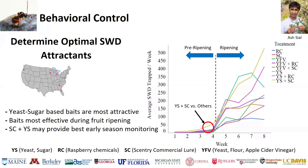Of all those, yeast sugar-based baits were the most effective ones, especially when they were combined with Sentry lures, which are commercially available. They were particularly good for capturing flies earlier in the season before fruit were ripe. And that is very important in regions where winter is long and hard, and flies, every season, have to start over. This early capturing can be extremely helpful in those regions.